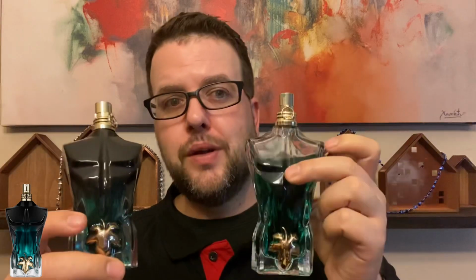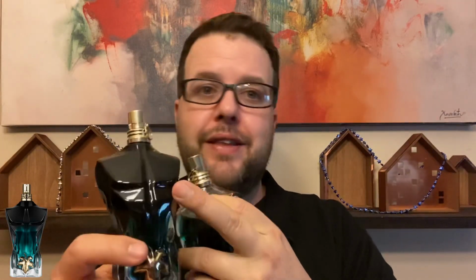But overall, it is fresh, it is clean. If you have a sweet tooth but you still want a fresh fragrance for the spring and summer, then the Le Beau Le Parfum is definitely going to do that for you. The bottle's really freaking cool. It takes the original Le Beau and adds this pointed shoulder and more of a streamlined look. It's just a little bit different in the black, obviously.